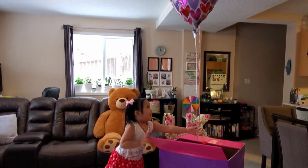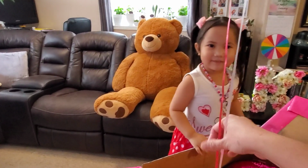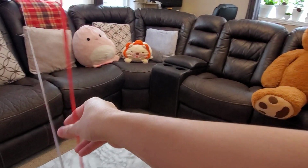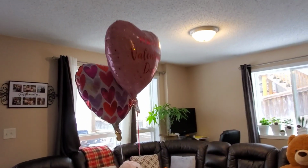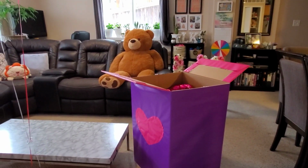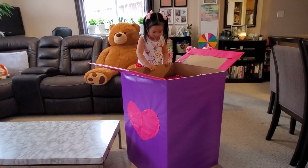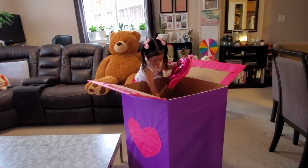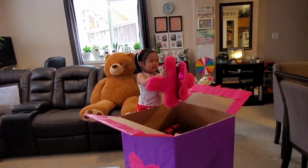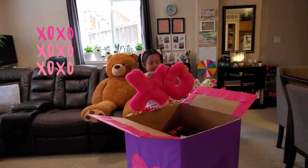What else do we have? You want to take the balloons out? Yeah, hold it! Okay! Thank you! Nice! What else in there in your big Valentine's surprise box? A pillow! Very pink pillow! Wow! X's and O's! Where do you want to put that?